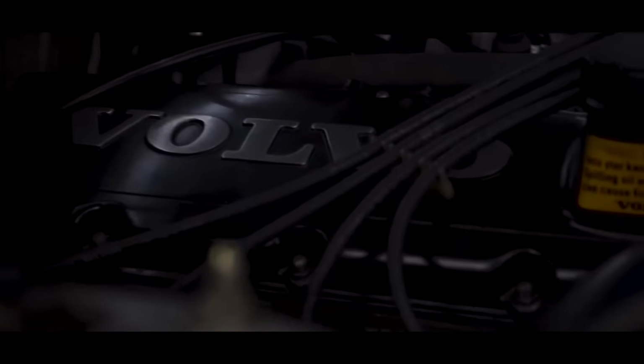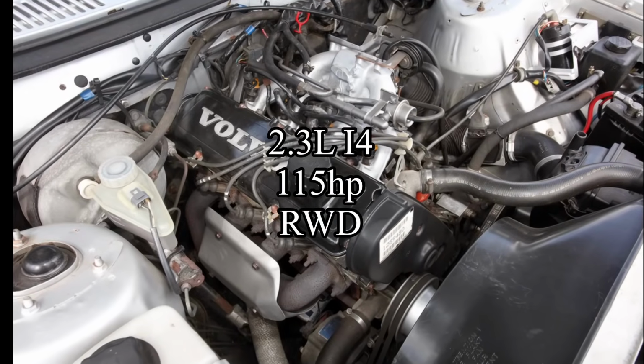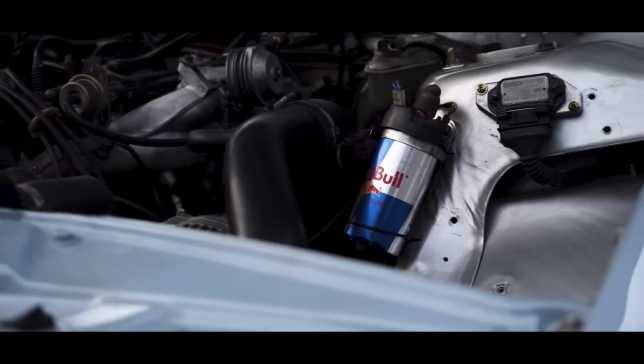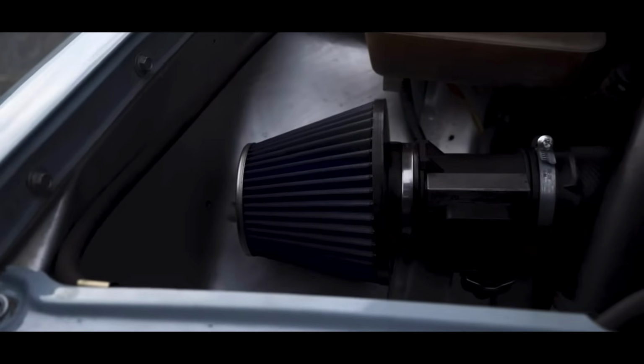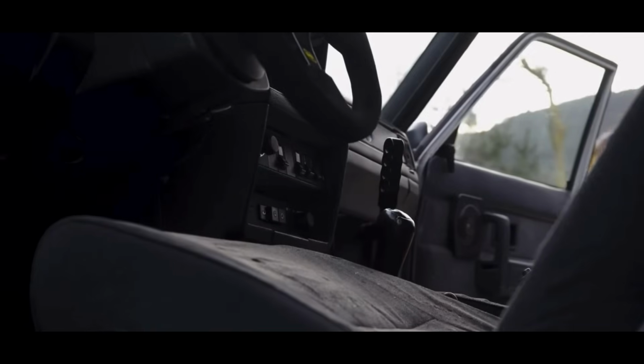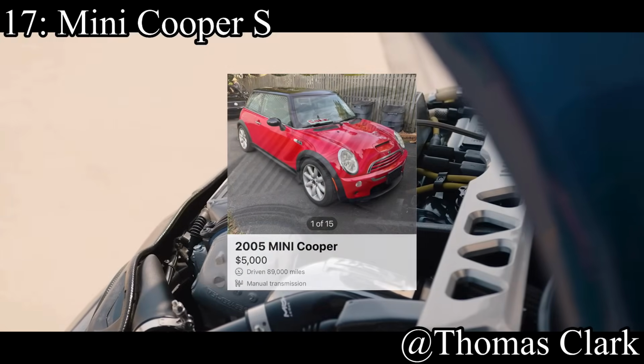It only comes with 115 horsepower at stock. It's a 2.3 liter inline 4, making 115 horsepower going to the rear wheels, by the way. But yeah, it only comes with 115 horsepower stock, so every little horsepower number you're gonna notice. And so sure, it doesn't have as much potential as something like a Honda or even a Nissan, but it's more fun.